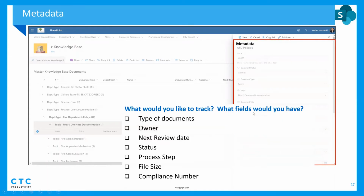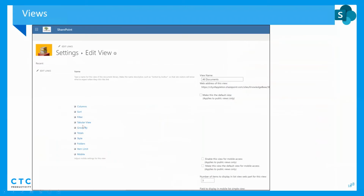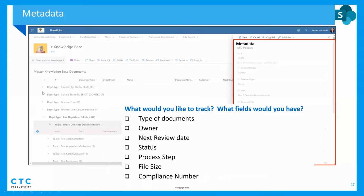There's the metadata. When you think about metadata in an organization, you want to think about what you want to be able to track, or what fields you would like to have associated with any file in your organization. Things like type of document, owner, next review date, status, process step, file size, compliance number, whatever you in your organization want to track, filter, sort, group. That's what metadata is for. It's extremely powerful.